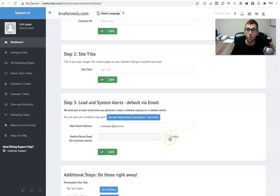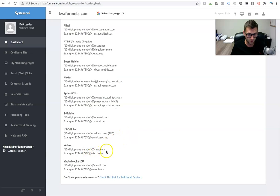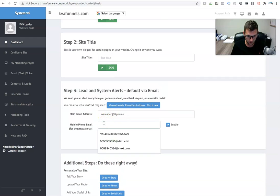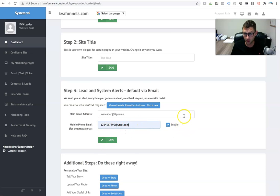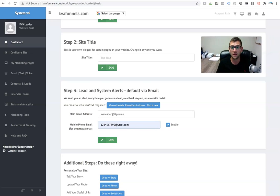You can also turn on mobile or SMS alerts. Now this, depending on your carrier, it's a hit or miss. It doesn't always work. So if you click on enable and say you have Verizon, if you scroll down, you would want to find Verizon here. See how it wants your number at vtext.com. So what you would do is go up here, type in your number at vtext.com and click save. Now this may or may not work. It all depends on your carrier and their different filters and stuff. So put it in, but if you don't get a text reminder, just focus on email, all right? And then you'll be good to go.